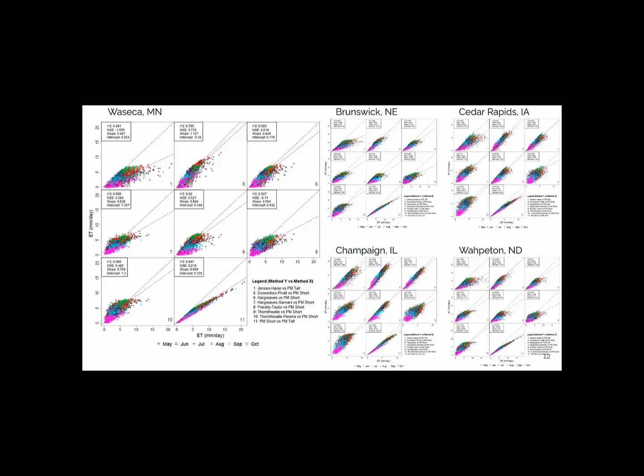So there are a lot of ways to visualize and examine these results. Here's one way. On the x-axis is shown Penman-Monteith, and on the y-axis is each of the other methods that were being compared with Penman-Monteith. There's a lot of things that I could point out here, far more than I probably have time to today. So if you're really interested, I'll refer you back to my thesis. But just a quick scan of these plots should tell you that some of these methods performed a lot better than others relative to Penman-Monteith, and that the top center plot, which is Doornbos-Pruitt, was closest at most locations. That shouldn't be surprising because it has relatively high data requirements as well.